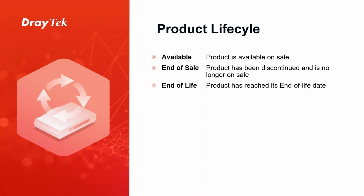And then the last one is end of life. So that's when the product has reached its end of life date from the point of view of the product's maintenance. So that's a significant date because it has implications when it comes to what security updates it may receive in the future.